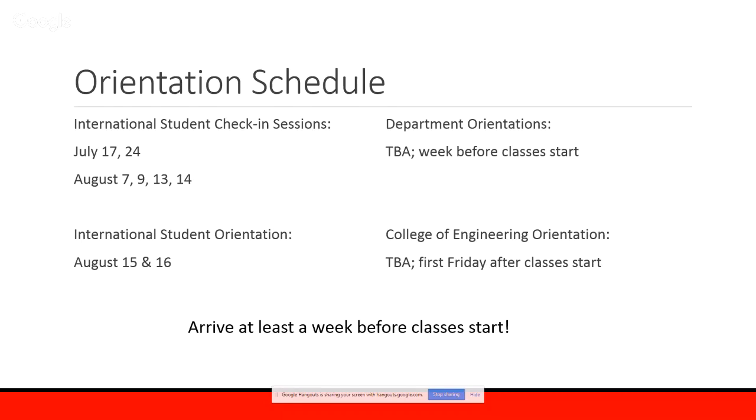Then there's the department orientations. Each individual department will have an orientation to help you with your degree planning and course scheduling and to introduce you to all the important people in that department. These are usually the week before classes start.